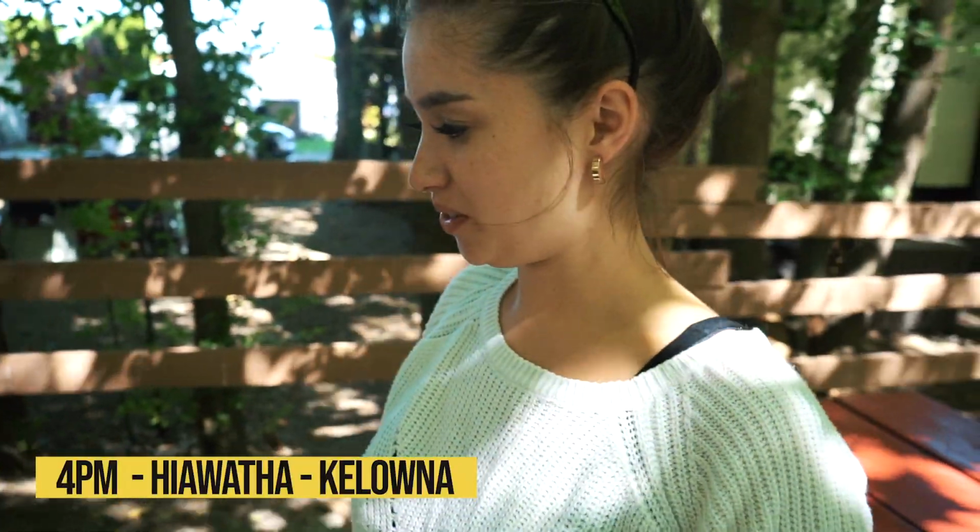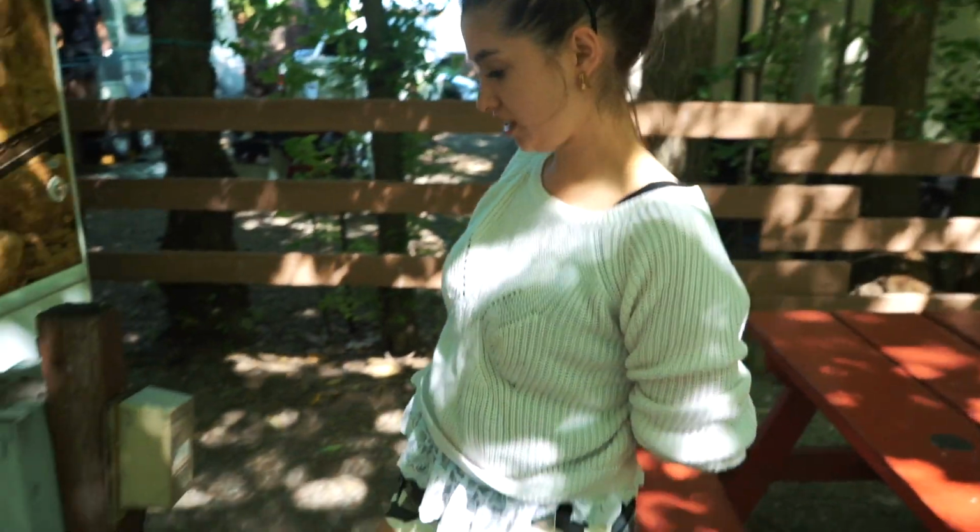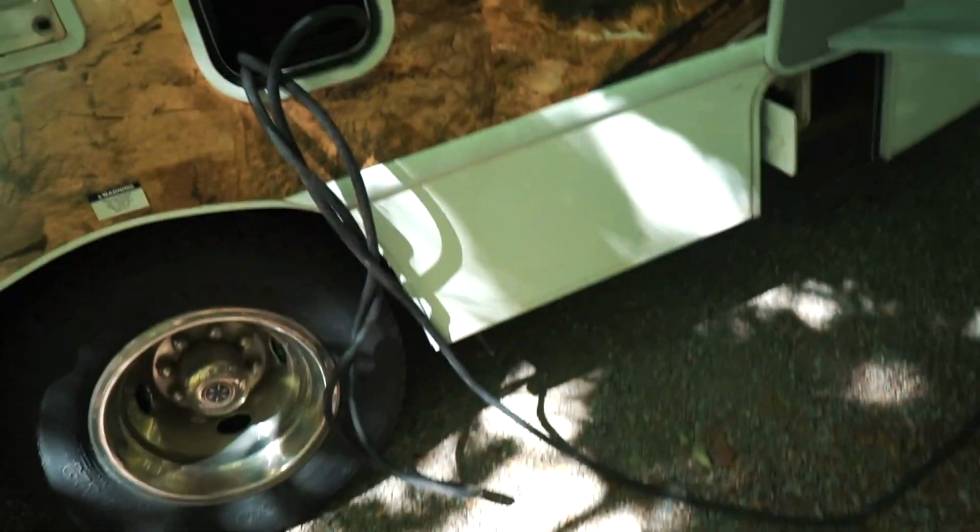We've just arrived, so we're just hooking up. Where have we arrived? Kelowna. And we're hooking up our utilities, because we're experts. This is the second time we've done it. We've just hooked up the electricity. Now we have to get the hose and hook up the water, and then we have to do the sewerage. So it's all fun and games.